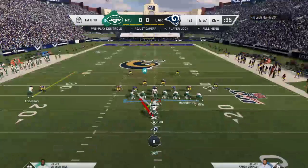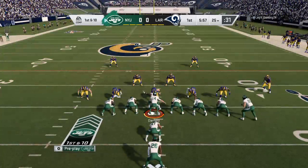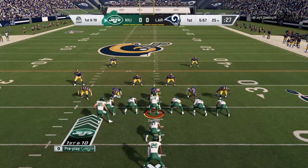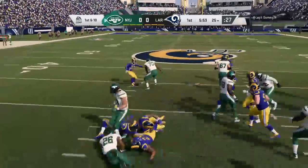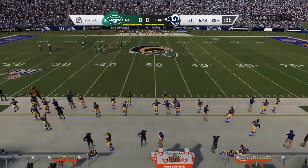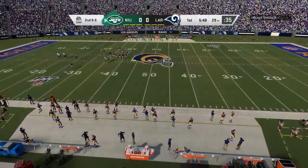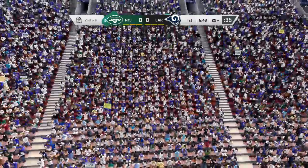We're going to set. Check, 59. Watch the back. Here's the first carry for Le'Veon Bell. And from the 25, they work this to the 29, a gain of 4. Well, I think that's what they're going to need to do here in the first half. You've got to take some pressure off of this young quarterback, and no better way to do it than to establish the running game early.